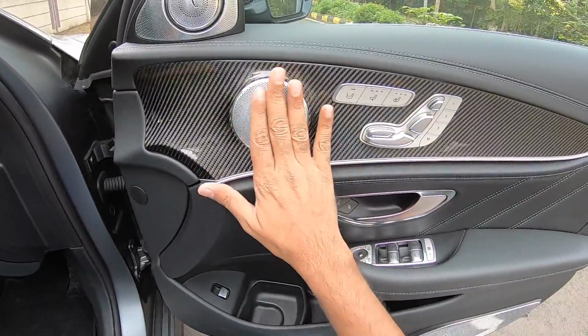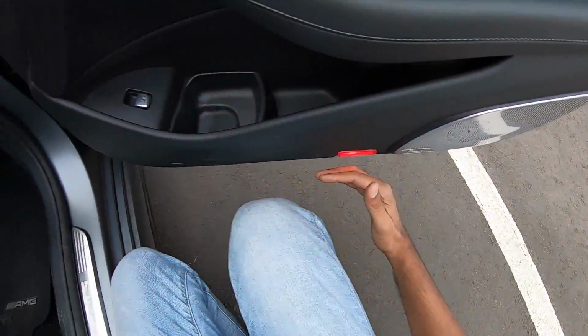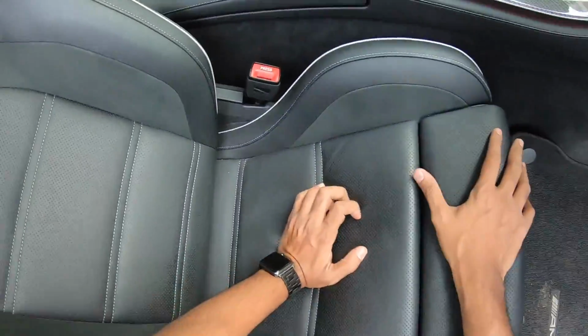Meanwhile, the beautiful Burmester sound system looks really very nice. The fit and finish is excellent. Look at this. The speakers over here as well. This is the light which projects at night on the road to tell you exactly if there is any puddle. Rather, that's called the puddle lamp.